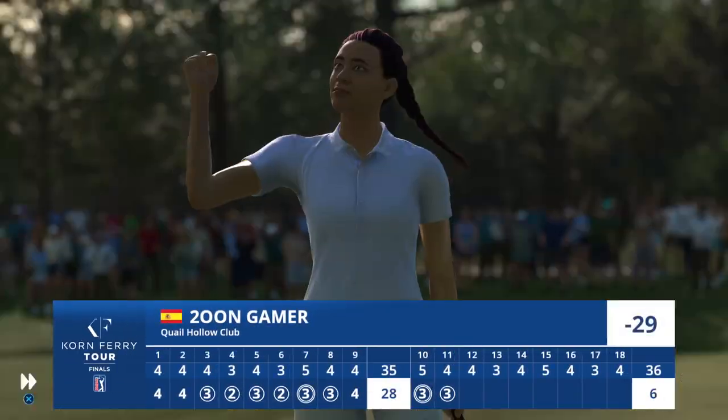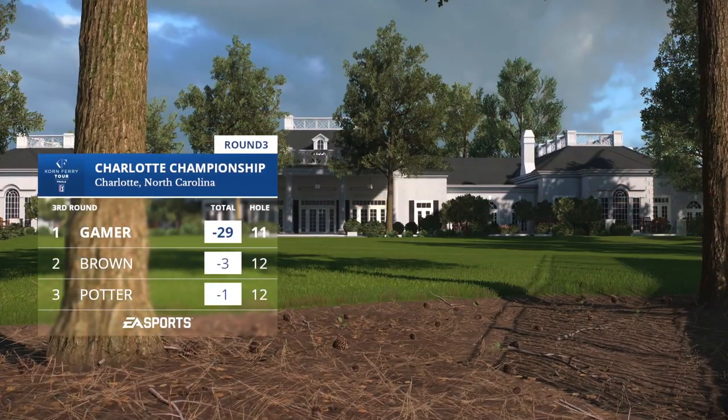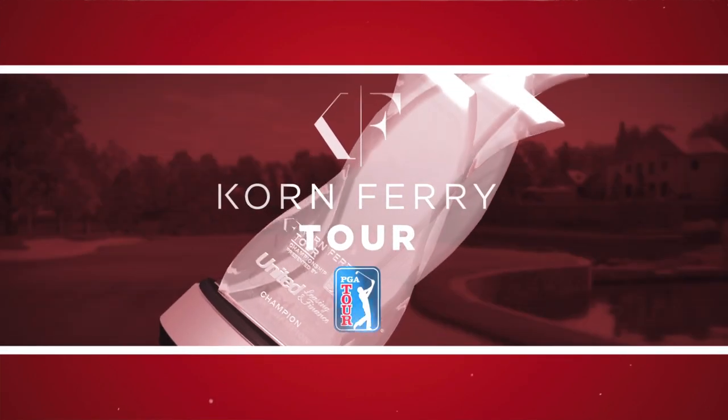Oh, yes, plenty of pace to get up that slope. It is in for a birdie. And that is going to move her to a tidy 29 under par.